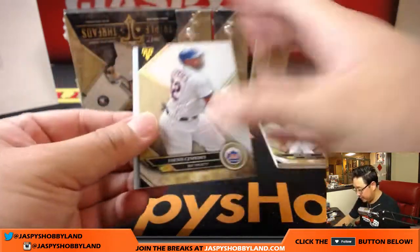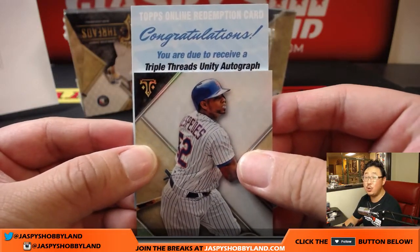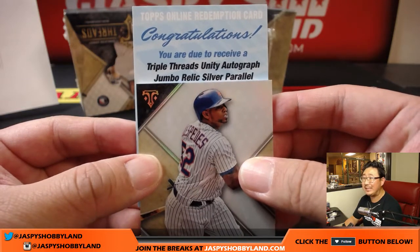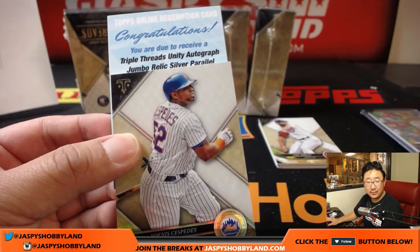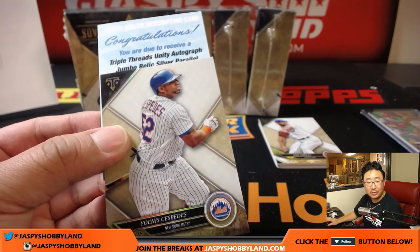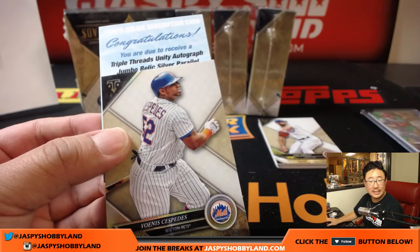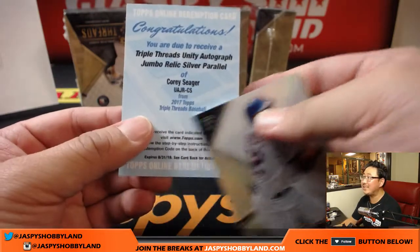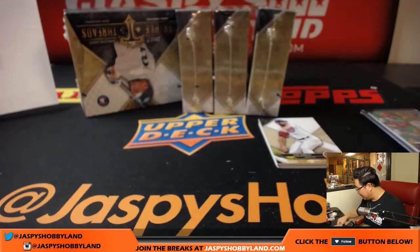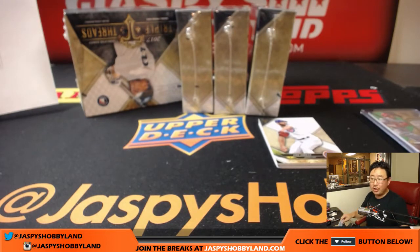All right. Congrats to someone. You are due to receive a Triple Threads Unity autograph Jumbo Relic Silver Parallel. I don't know what the silvers are. Let me look. Does anyone know offhand? Oh, there it is. Unity Auto Silver is out of 75. Nice. Out of 75 of Corey Seager. For the Dodgers, Jeremy Tillman. Getting that Dodger Joe Mojo.